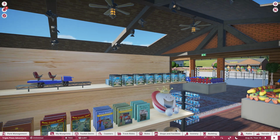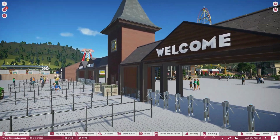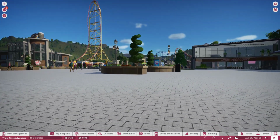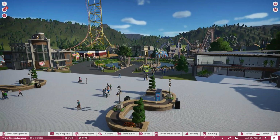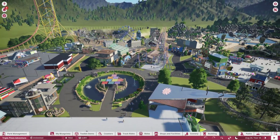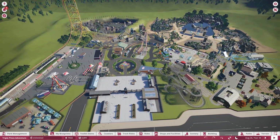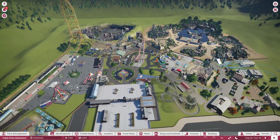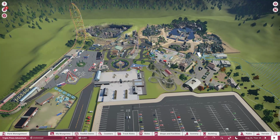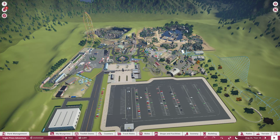Alright, so we're going to pause this real quick to help with the frames. And we're going to go right on in. Now, I'm going to kind of skip over some of the stuff we've already looked at. I'm going to give you a big overview, kind of a map view of the park. So there, we'll back it up just a smidge. There we go. So this is our map type view.